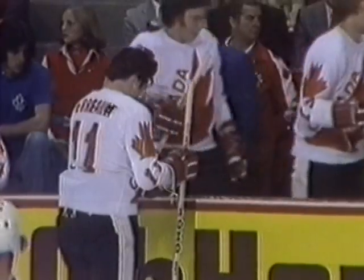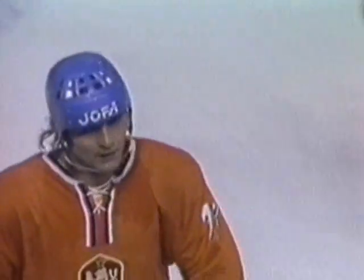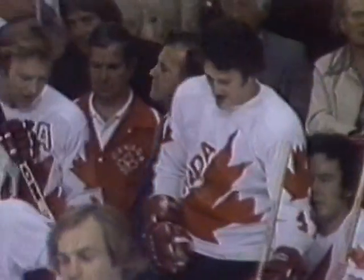No question about it. Bobby Hull hasn't lost any of that power behind the shot, Ken. No, he hasn't, or if he has, it's certainly not noticeable to anybody, least of all goaltenders. Canada 2 and Czechoslovakia no score. And Peter Mahavlich out there with Peter Stastny. Stastny is knocked out of the face-off circle, so Marian Stastny comes in.